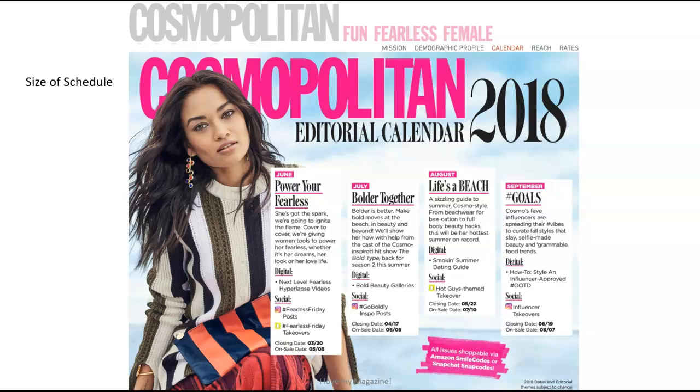And of course, these days, if you're buying a print campaign, you're also usually buying ads on the corresponding website. Here's Cosmopolitan's editorial calendar, monthly topics for each issue for 2018. And they talk about what's happening with digital and social back in 2018. You can appear in their social media, you can appear on the magazine website, and you do a cross-platform campaign. That means print and online. The size of the schedule is important for an advertiser.